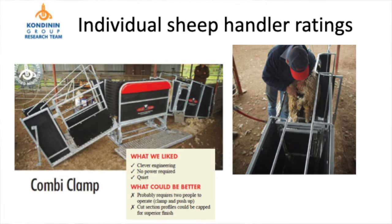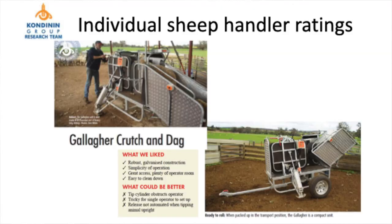Trampoline springs used, so easy to get parts if they snap. And you can get a transportable version. So, but by and large, pretty light by comparison. And I think that's the key with any of these handlers, is that sometimes they're fit for a specific purpose. So drenching, little bunghole crutch, no dramas at all. Full crutch, more difficult.